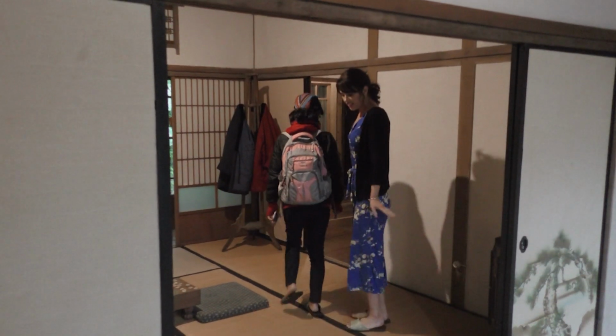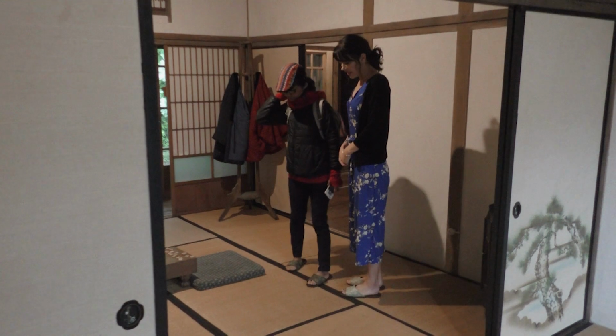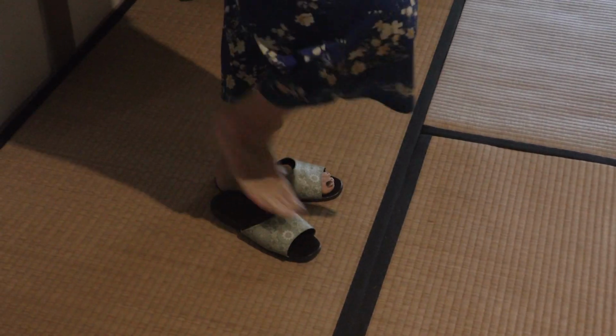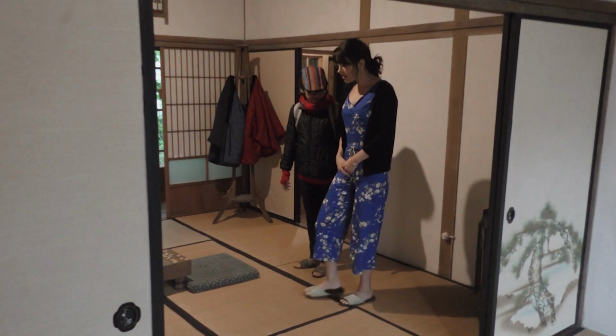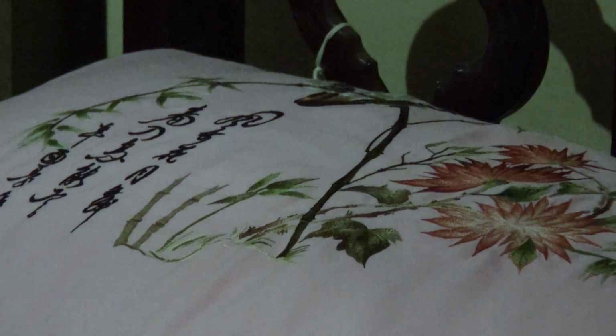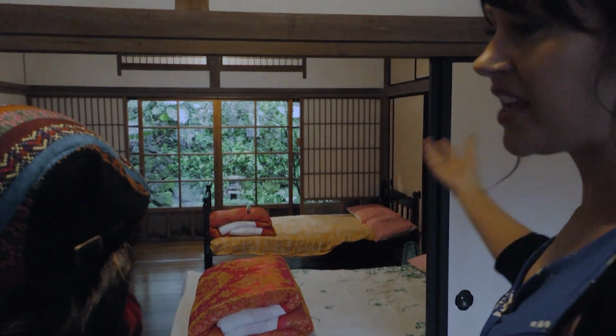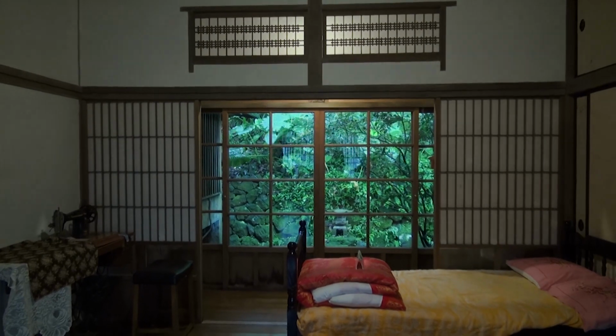And this flooring, this is traditional flooring as well. Yeah, tatami. So it's kind of like a woven mat. Yeah, and that's why they are multifunctional. It's soft. It's lovely having that view looking out. It lets lots of natural light into the room as well, doesn't it? It's a landscape just out of the window.